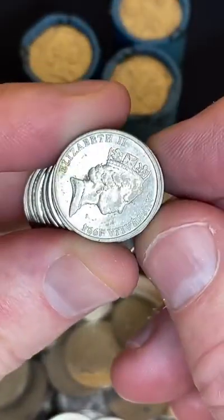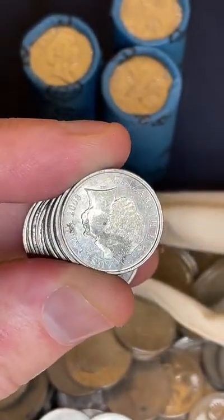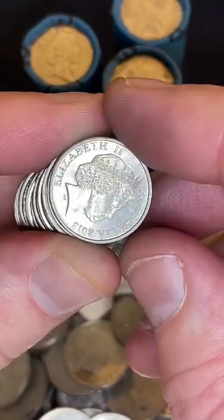Whoa, just dropped a whole bunch into there. Hopefully there was nothing rare that slipped into the bag. Hey, appreciate the little gifty type thing there. Thank you.